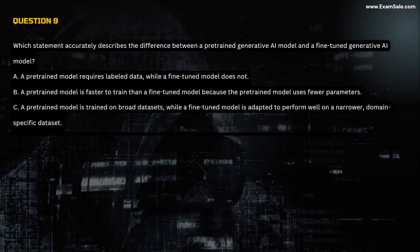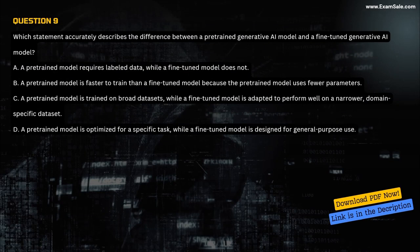Question 9. Which statement accurately describes the difference between a pre-trained generative AI model and a fine-tuned generative AI model? A. A pre-trained model requires labeled data, while a fine-tuned model does not. B. A pre-trained model is faster to train than a fine-tuned model because the pre-trained model uses fewer parameters.